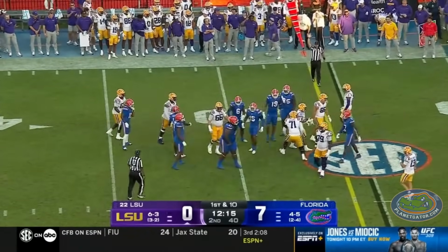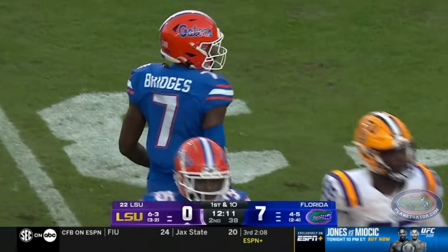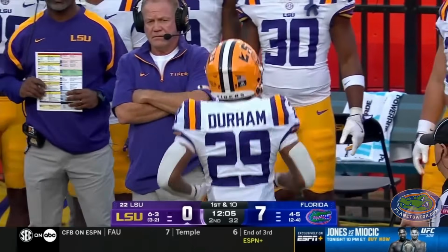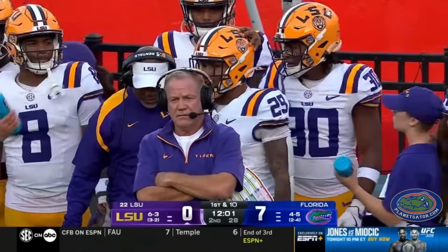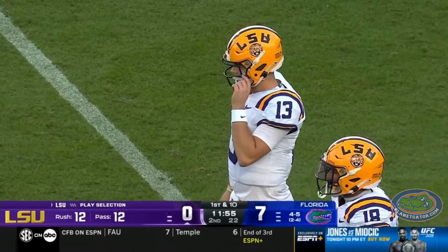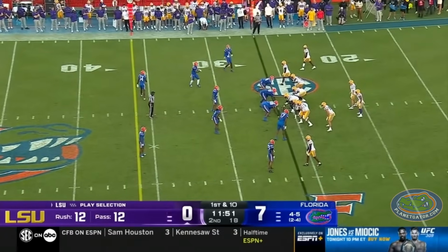He's got the first down. Not by much. Bridges did all he could. Knocked Durham off his feet. But his air velocity after he got knocked off his feet is enough for the first down. Yeah, as you mentioned, Bridges was the short field corner. It was just a tall sweep out of the gun, and he came off the edge, did everything he could, but it was such a short yardage situation. LSU converts. 1st and 10. Tigers at their own 26.